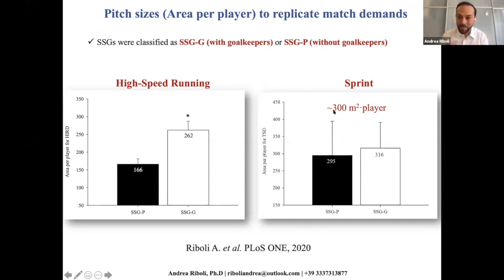This is really interesting because I saw also the results from Sigrid. Also from a tactical point of view, we need to take into account a similar pitch size. During official matches, we have 340. If in our study we did not consider goalkeeper in this calculation, or 320, as I previously said, but we need to take into account at least 300 square meters per player to replicate sprint demands similar to match.